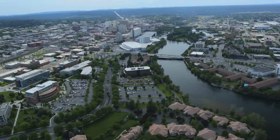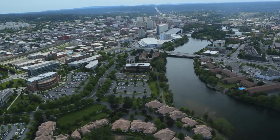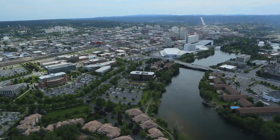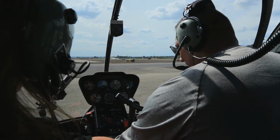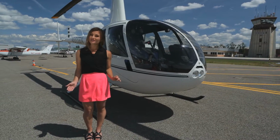Spokane is known for its beautiful scenery. It's full of natural wonders you'll want to make sure you see while you're in town. There are many ways to see the sights of Spokane, but I wanted to show you one most people don't think about, and it's well worth the trip. Why walk when you can fly?